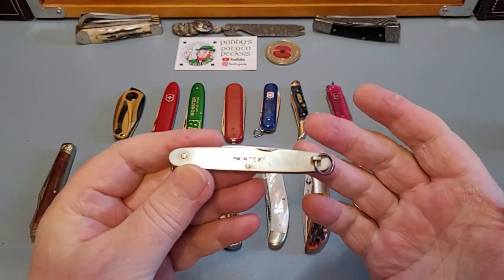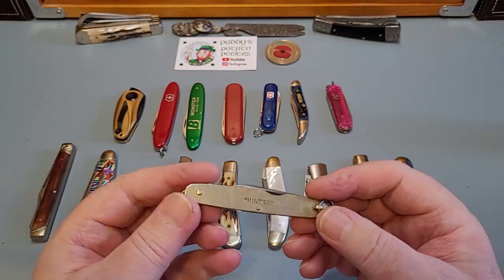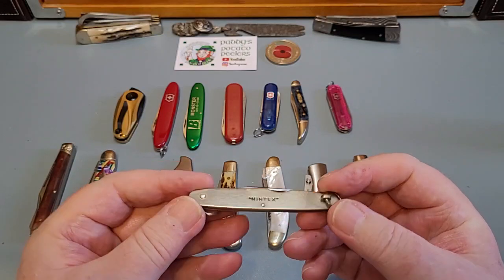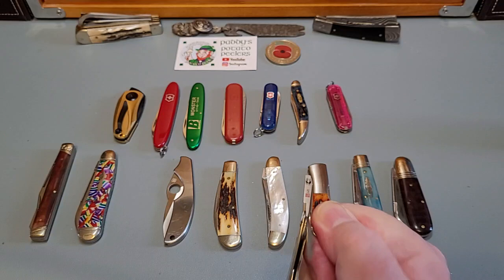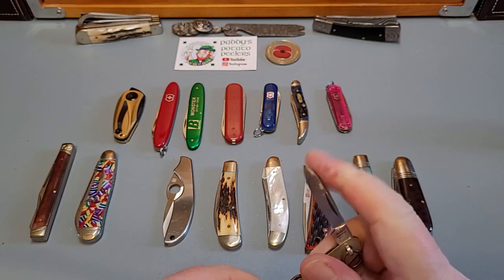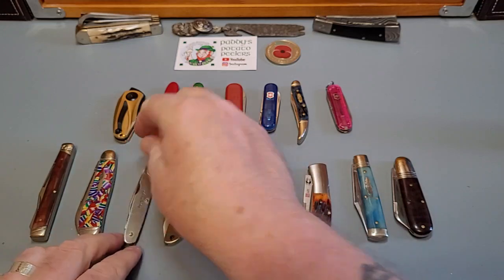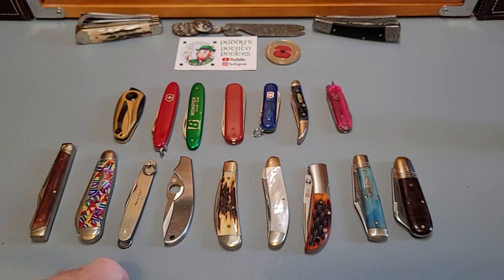Super knife. You can pick these up for £10, £20, £30, however fancy you want to go, however well made. But it's such a thin knife and it'll just slip in your pocket. And super if you've got long nails, you just turn it to the side and out your blade comes. It's non-locking, so this is legal everywhere. Fantastic find. I love them.